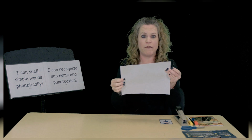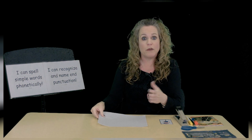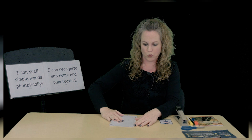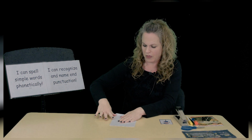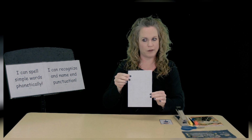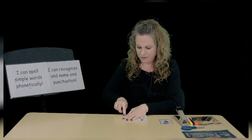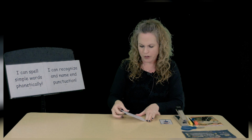So if you have a piece of paper at home, you can turn it into a book, easy. If you fold it in half one time, you have a big book. If you fold it again, then you have a little book.